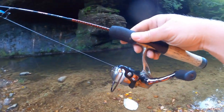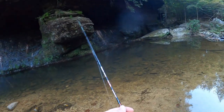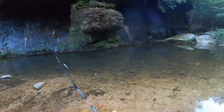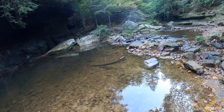I'm gonna start off with my little ugly stick dock runner. I've just got a little cheap, like $2 Walmart jerk bait stuck on here. I'll start off tossing it around, see if I can get something to bite it. May have to wind up switching over to some kind of soft plastic or something. I'm not really sure. It's gonna be a lot of trial and error. Probably see me change lures a ton of times.